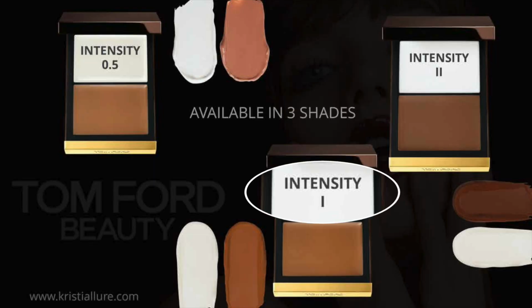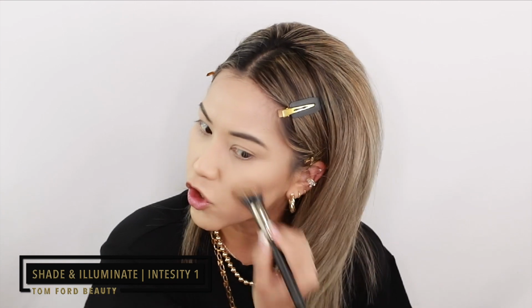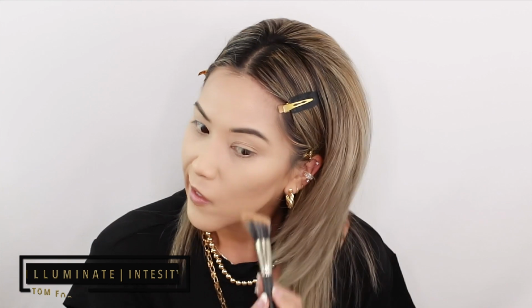Let me show you guys the Tom Ford one, because this is the one I'm probably going to go for more than the Chanel one. Do you see how that one's very easy to blend as well? And it doesn't show up too much. And the thing is, contouring is not as in as it used to be, and a lot of people are not doing it. They're just bronzing out the skin now.